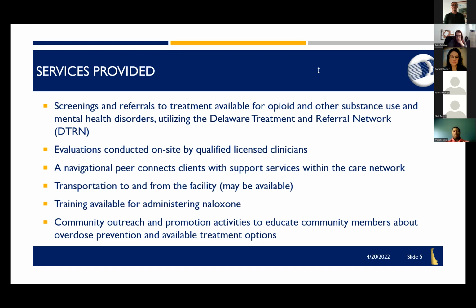It's similar to if you called directly to the site, in that we would reach out to the particular client, schedule an intake, and conduct mental health evaluations and substance abuse evaluations with a social worker and a certified peer, and find a referral source for them.